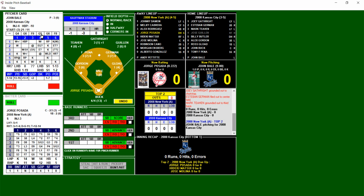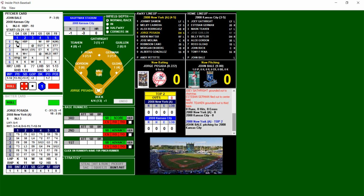We go to the top of the second. It's going to be Jorge Posada, Hideki Matsui, and Jose Molina due up for the Yankees. Posada batting a .222. Here's the pitch. 2-1, hit by pitch. That's a 0. As John Buck gives a -10 for hit by pitch. That is a 10. So nothing on a hit by pitch.